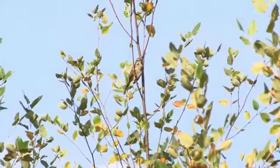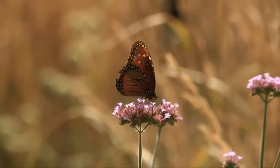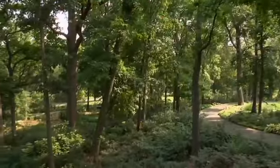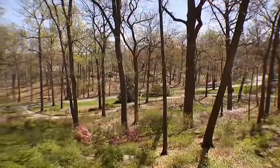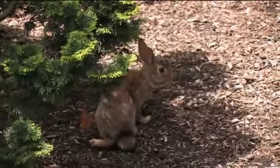We have birds here nesting and eating the seeds. We have butterflies. It's really just been so wonderful to see all of the nature come to the garden. The garden is constantly changing through the cycle of the seasons and growing in new ways every day. A visit any day of the year is a chance to be surrounded by life.